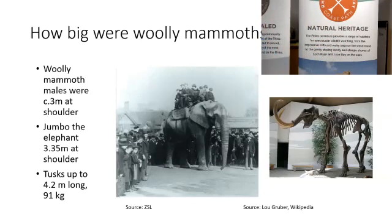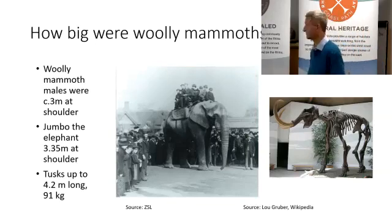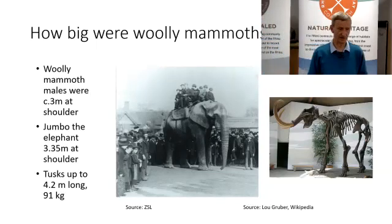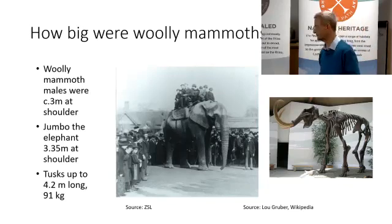This is a photograph of Jumbo the elephant, African elephant at London Zoo in the 19th century. And he was 3.35 meters at the shoulder. So he was one of the biggest elephants around. So mammoths weren't all that big. The very biggest ones got to that size, the biggest woolly mammoths. And of course, they had these huge, long, curving tusks. And the maximum recorded length is 4.2 meters on the curve. And they weighed up to 91 kilograms, which is quite a lot to carry around.